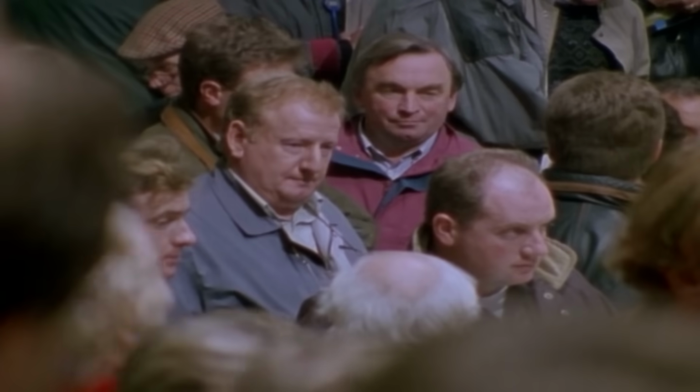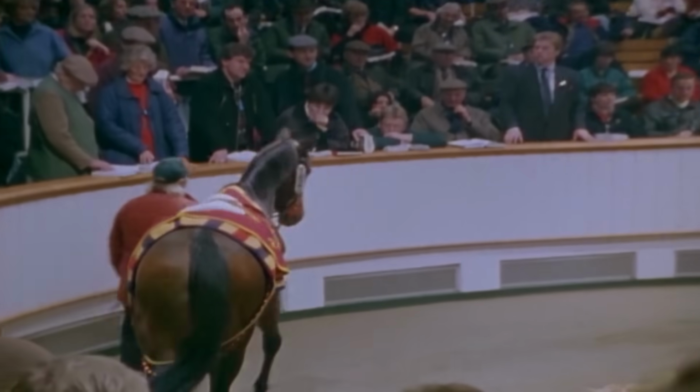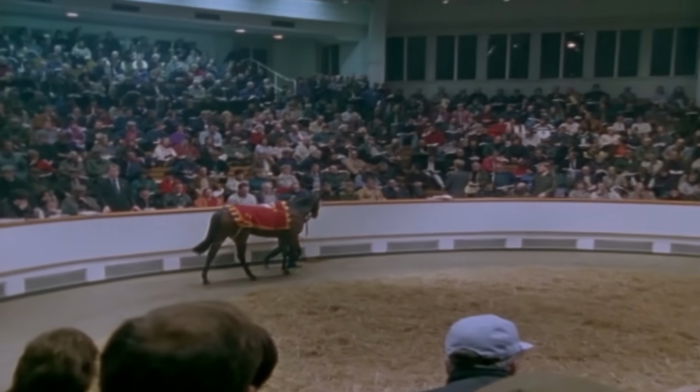Bid for an hour cost at 200,000, 220, 220, 240. At 300,000, and against you in front at 300,000 guineas. Bid for now, and any more on top or below? At 320.